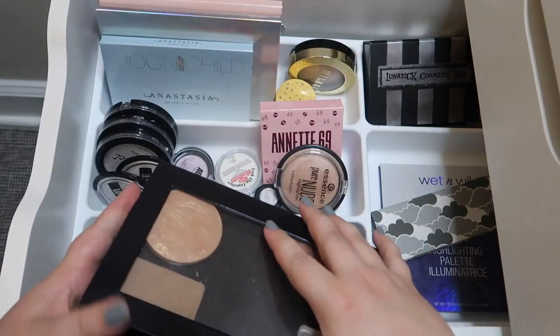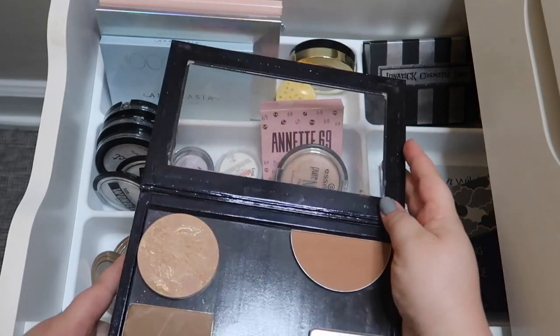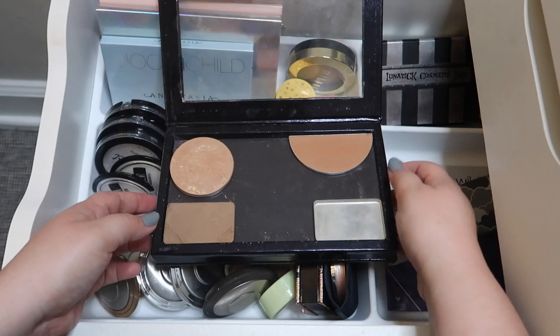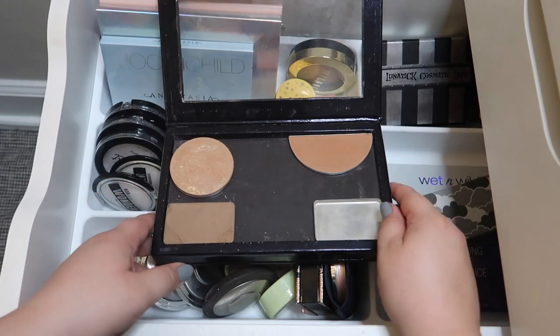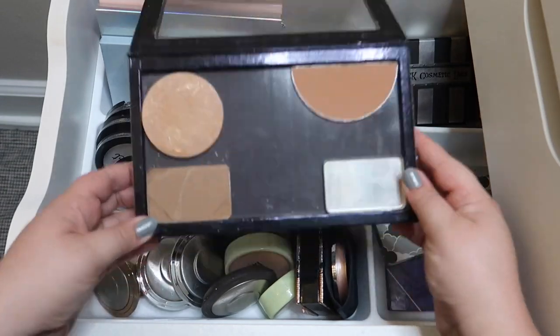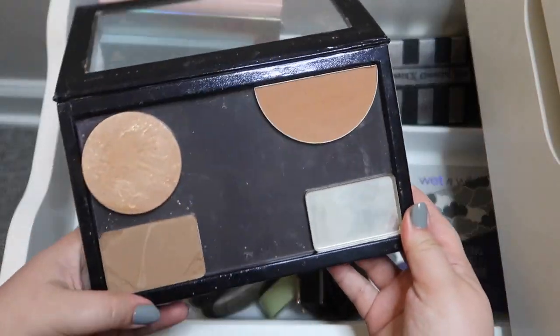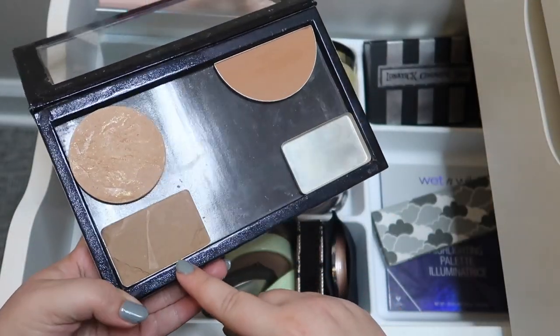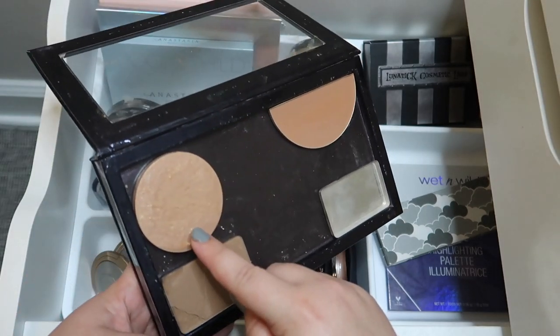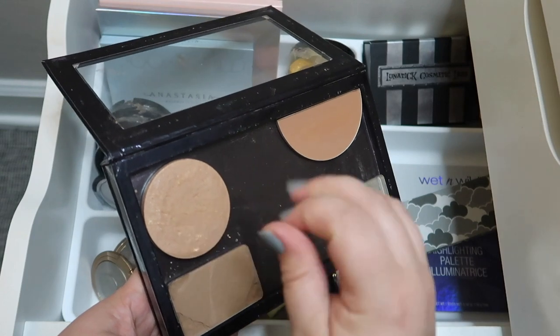Okay, so I have a couple of loose, actually, I've got a lot of loose highlights. I think I've got some other empty palettes that I could be utilizing better. I might have to go back in and do that later, but I've got a bronzer from The Balm. This is the Bahama Mama bronzer. This is a baked bronzer from Milani, and I love those baked bronzers, so I'm gonna keep that.